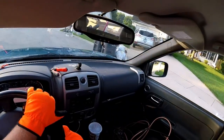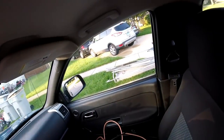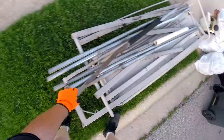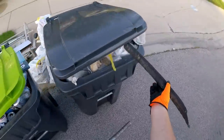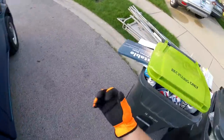What is going on over here? You guys see metal? I see metal. All right, now that I've made some room, put some pipes in.